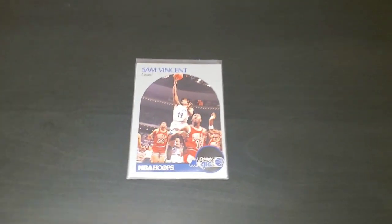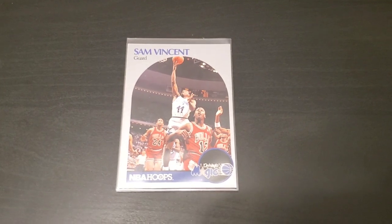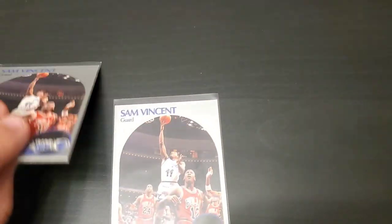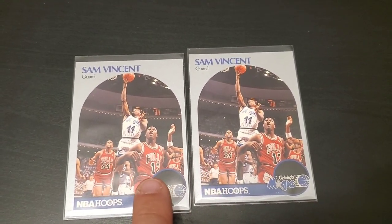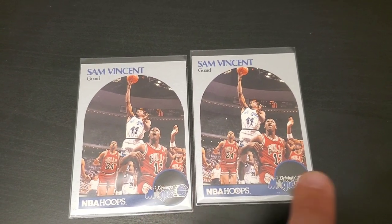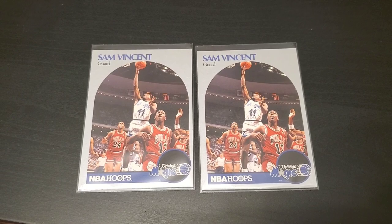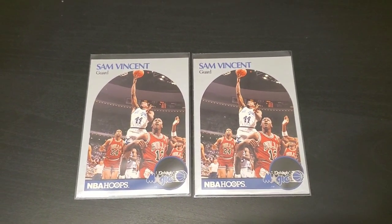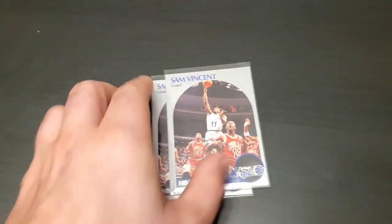And then I've had a lot of people commenting to look out for this card, so I went out of my way, searched for it, and I did find 2 of them. So these are the Sam Vincent cards with Michael Jordan in it wearing the number 12 jersey. I had quite a few people comment, say, make sure to look out for this card. So I went back and I found them. So you got those.